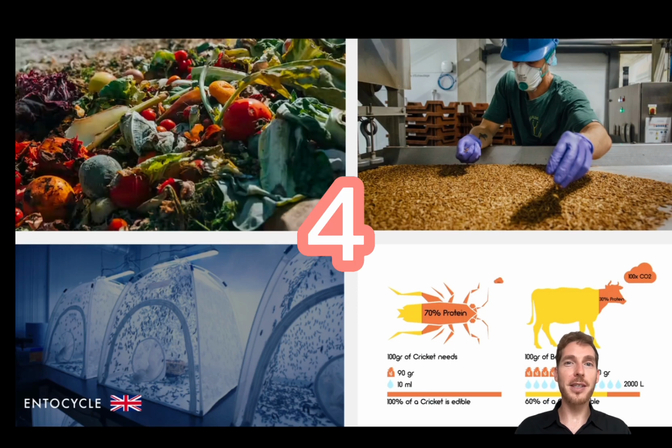Another investment is a London-based insect farming company that is close to my heart, because I've been following this company for a while. They came out of Y Combinator in the summer of 2017.